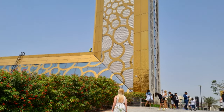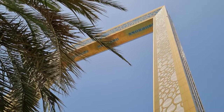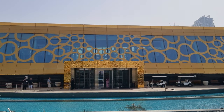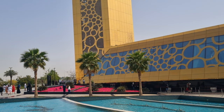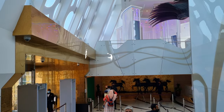From ground level, you look through the void from one side of the city to the other. From one side of the frame, we can see Old Dubai, the Dubai Creek and Deira, and on the other side, the Emirate of Sharjah. We can admire modern skyscrapers of downtown Dubai. My journey starts from admiring the frame from underneath.